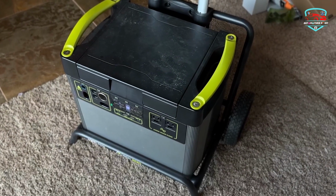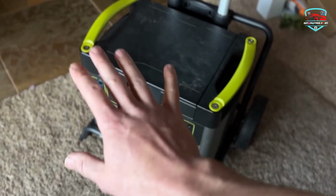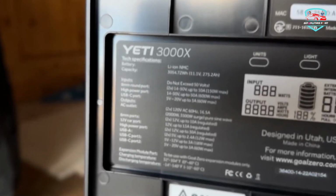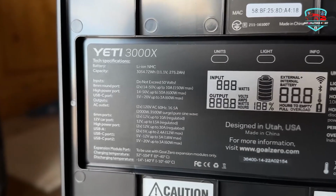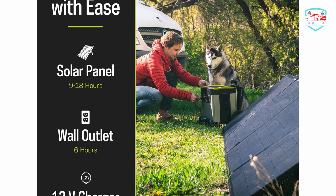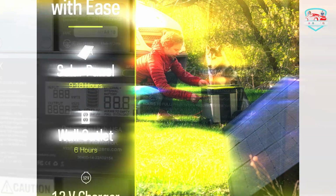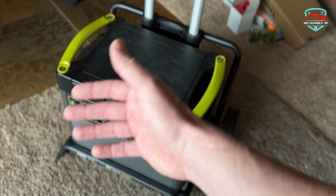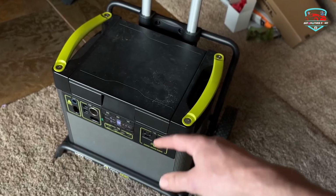Underneath, it also has detailed descriptions of all of the power limitations of the various ports, plus evergreen reminders about not letting your power station get wet, all in semi-legible font. Surprisingly, that can't be said for any of the power stations in my test, including the Anker Solix F2000, which despite having the largest surface area strangely didn't include this information at all. There is also a second 8mm port under the lid, as well as a 12-volt HPP output port.